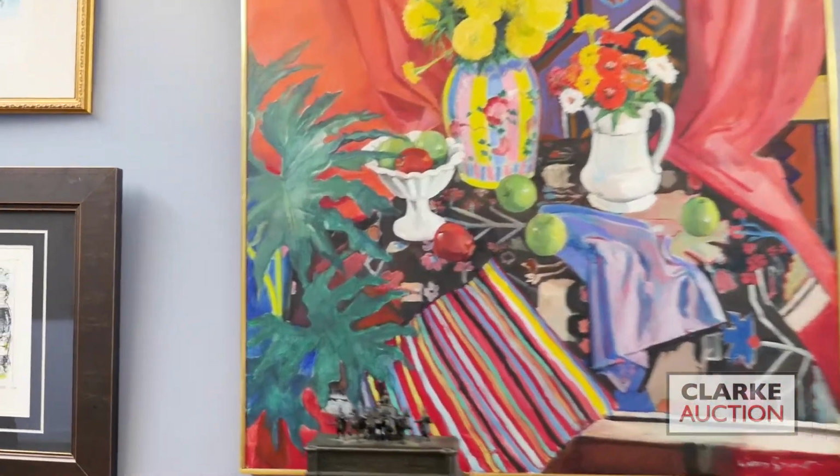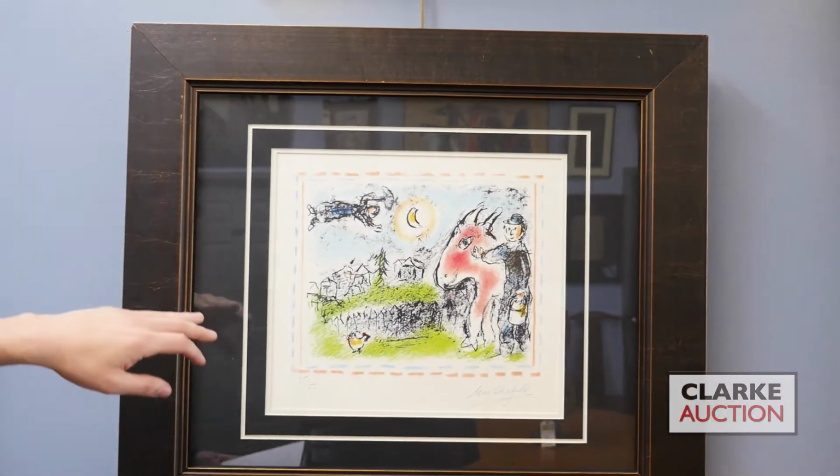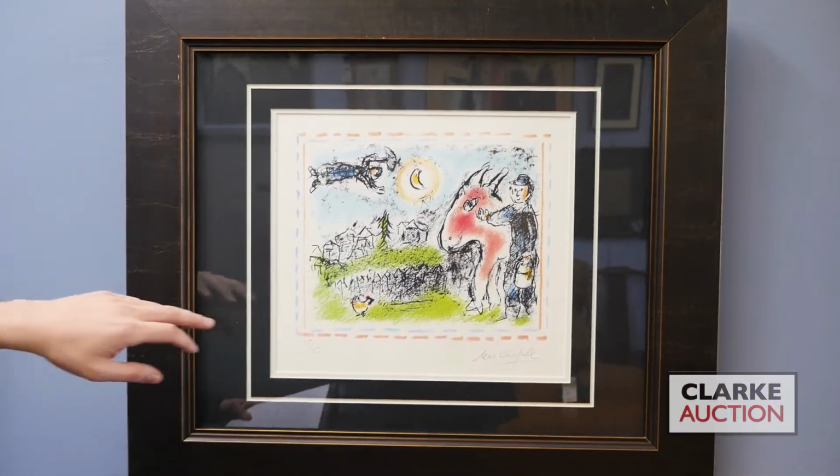Next to it, we have 2 other 80s lithographs by Chagall. This particular piece titled Village Elan Rouge.